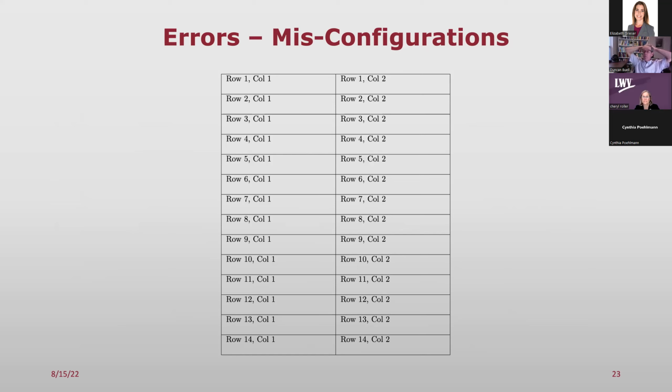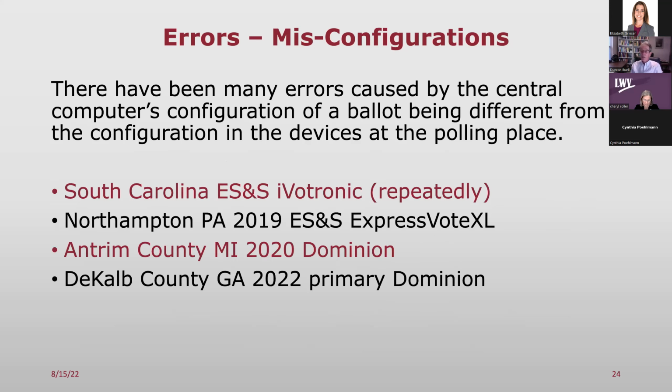And the biggest problem that shows up is what happens if the rows and columns at the polling place are different from the rows and columns at county headquarters. I'll go into more detail. What happens is everything gets shifted up 1 row and counted for the wrong people. And we've seen this over and over and over again. That's the biggest single problem right now. And the problem is the configuration file at the polling place is not signed and authenticated to be the same as the configuration file used at county headquarters.